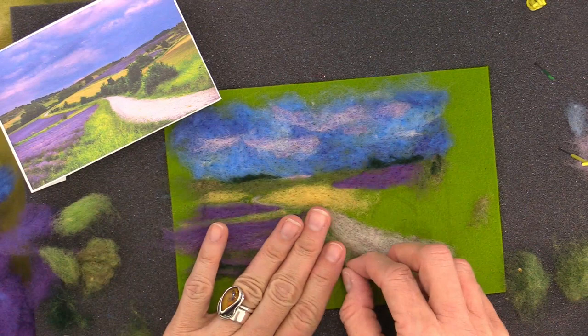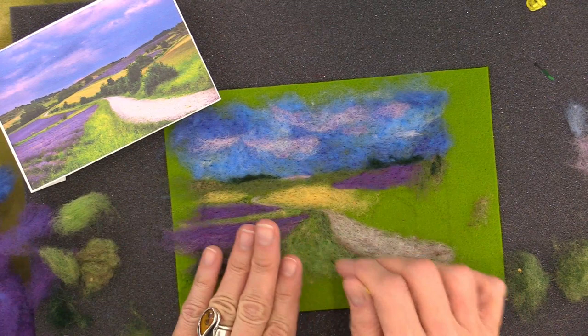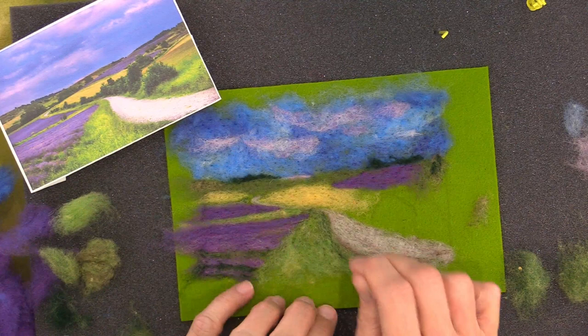And you can always double layer. You don't have to stop with one. Go back, add more, add a pinch, add a tuft, add a layer. And if the 42 triangle is just not cutting it on the bigger area, then go to the 40.